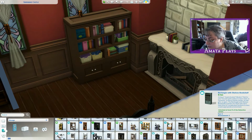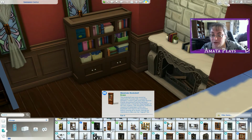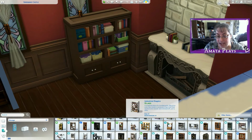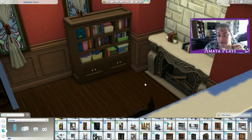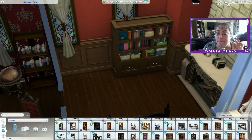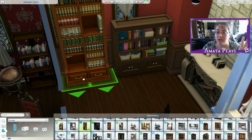Now let's take a look at, how about a bookshelf from one of the most recent packs, Realm of Magic. Now it's not the most recent, but it's one of the more recent ones, right? So more recently we've had Strangerville and we've had Realm of Magic. And so I'm going to put out those two bookcases, and you will see immediately the shit I'm talking about. Like, this is such bullshit.